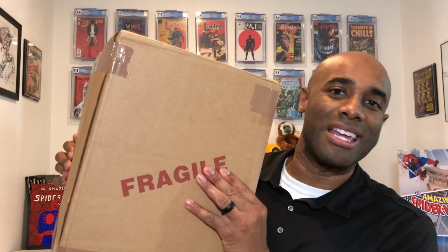So I am super pumped. I arrived home earlier today, and as soon as I walked in, I immediately went from the front door to the back door because I had to entertain my kids because they were absolute terrors for my wife over the course of this day. All the while, this fantastic box of comics was sitting in the comic book room, and I could not get to it until this moment right here. If you want to see what's inside, stay tuned for the video.